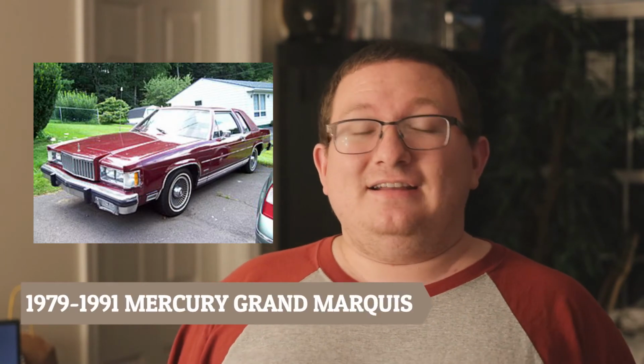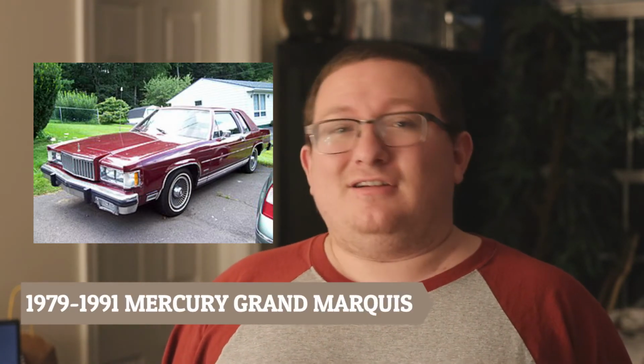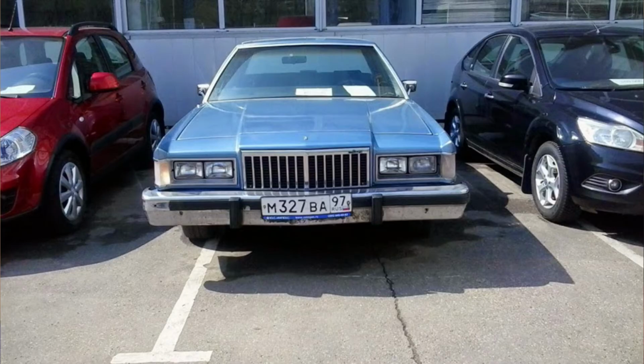The next car on my list is actually a car that I have a deep personal connection to, and that's because my late grandfather had one, and that is the Mercury Grand Marquis. While most people oftentimes will go straight for the lovely Ford Interceptor known as the Crown Victoria, the Grand Marquis was the nicer trim option, package deal if you will, that was available from good old Thomaco.